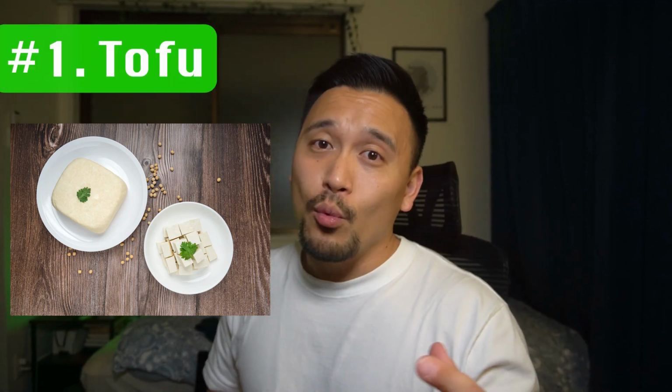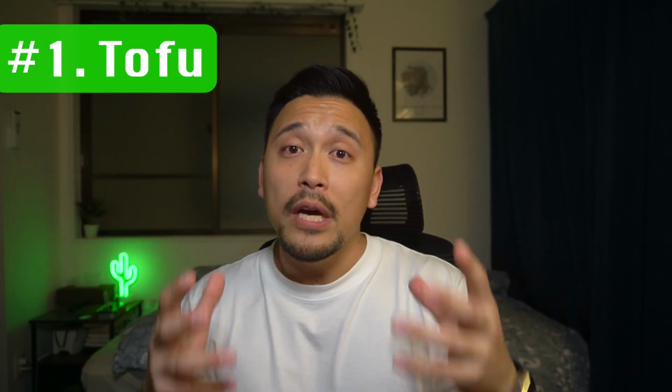Here are some reasons why you should consider including tofu in your diet. First of all, tofu is a great source of protein. It is a complete protein, which means it contains all 9 essential amino acids that the body needs for proper growth and maintenance. This makes it an excellent protein source for vegetarians, vegans, and anyone looking to reduce their meat consumption.